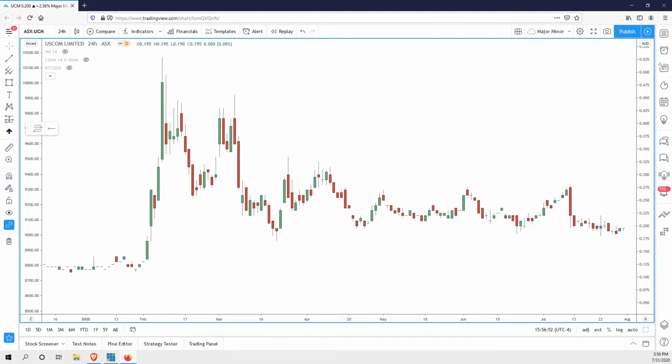All right, so that's what I'd say about that one. But at least you're not breaking that range yet, and that range has been around for a long time. It's not like this thing is in a trend anymore. So you just have to be patient with that one.